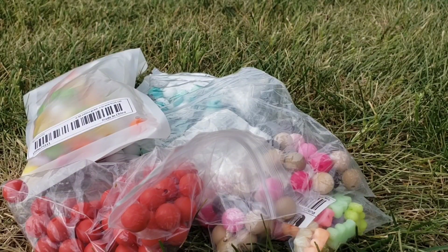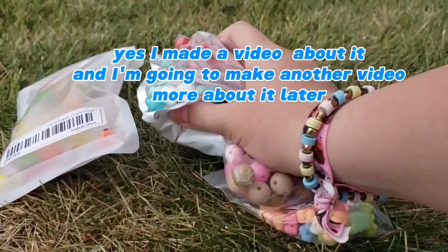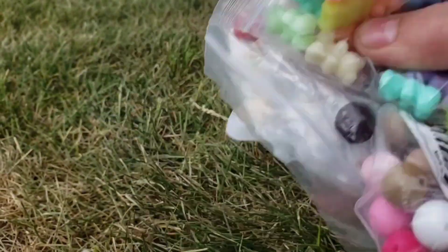So I think these are so cute, and I will be doing a video about my silicone beads. I just haven't gotten to it yet. So let's start emptying a couple things.